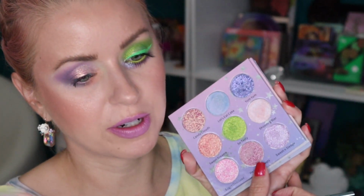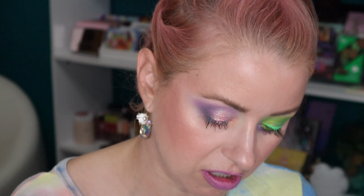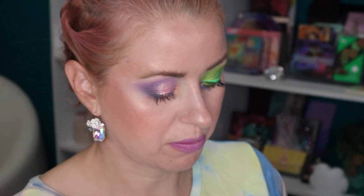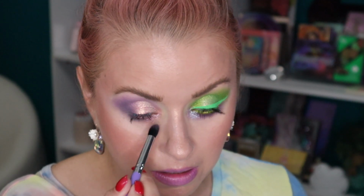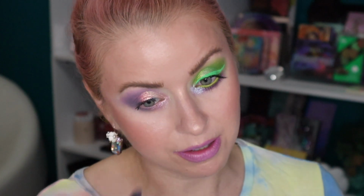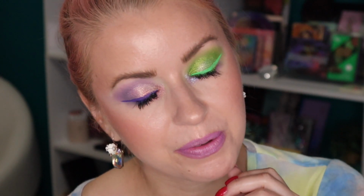Now I'm gonna try going in with Heavenly Treats again, since that's the shade I feel like I kind of lost on the outer corner. I'm gonna spray the brush and see what that looks like right here. Okay guys, I'm gonna add the finishing touches and I'll be right back to show you the completed look number 3. All right guys, so here's the completed look number 3.